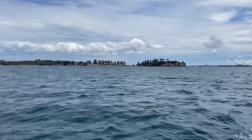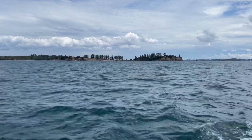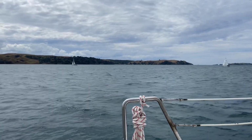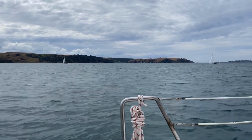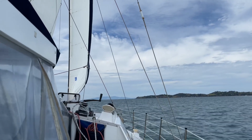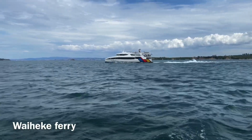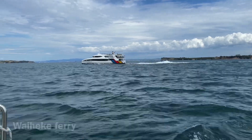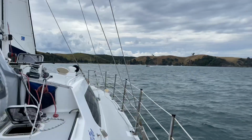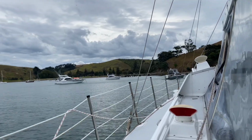Pointing to the channel. There's quite a few rocks to watch out for here. Very few people at Ocean Beach. Motuihe Island present. This is Home Bay, Motutapu Island.